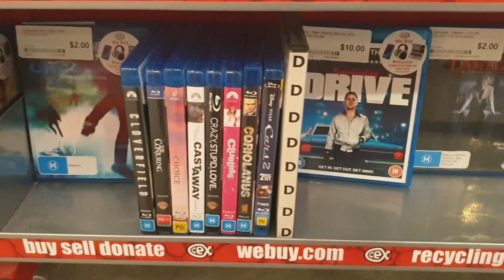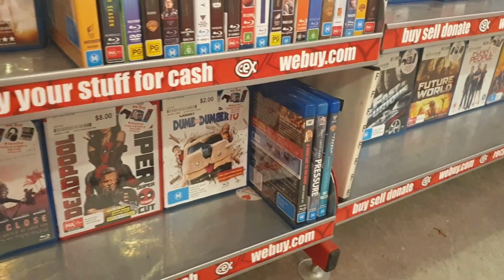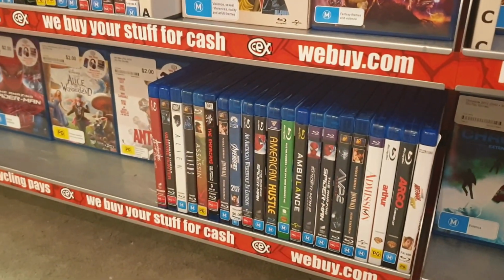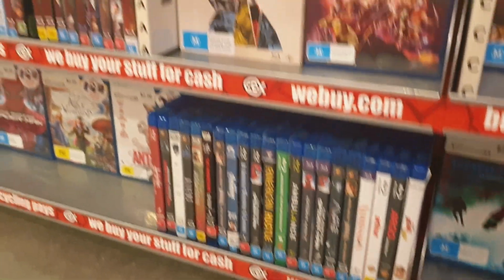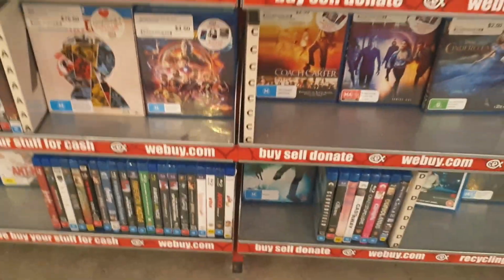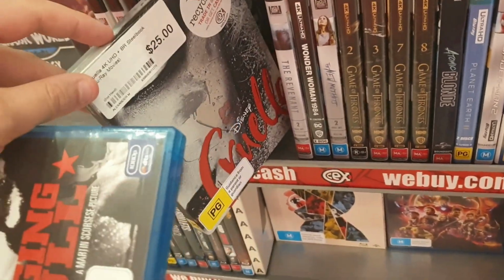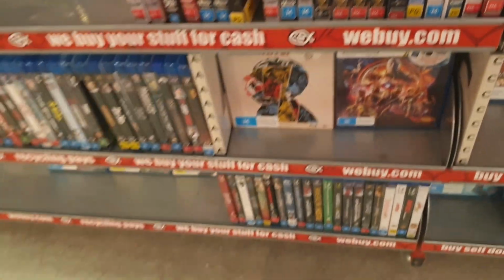We're just going through here. So mixed in with the Blu-rays at my store, we have a small section of 4Ks as well, but not really too much. A lot of the 4Ks are just really common titles. We got a Cruella steelbook there for $25.